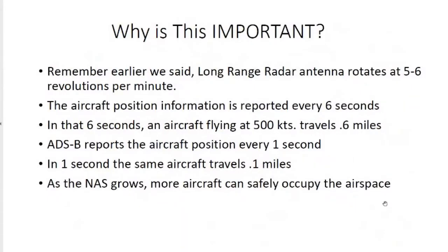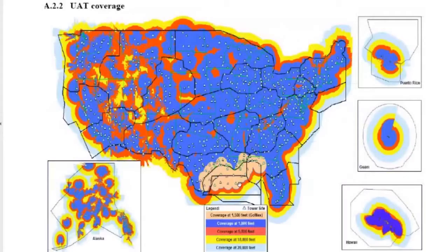This is, as I said, there's 800 stations or more in the United States. Each one of these little what look like dots is actually a triangle, kind of depicting where the stations are. This is Puerto Rico, this is Guam, this is Hawaii, and this is Alaska. And this key here gives a little more detail to it. This brown is kind of interesting. It says you have coverage at 1,500 feet, and this is in the Gulf of Mexico.